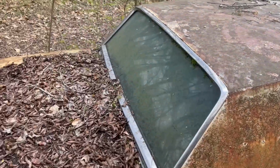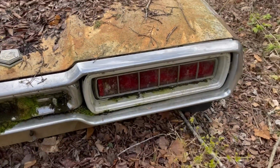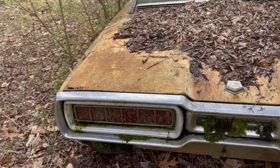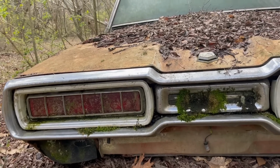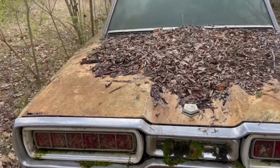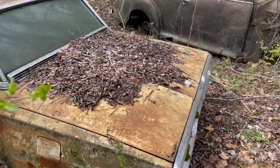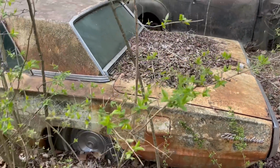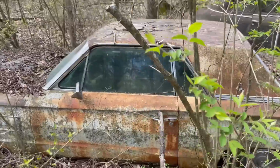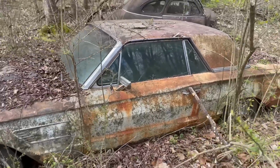Nothing has fallen on this one. This rear bumper appears to have never been hit. Never had anything backed into it. That's not too common. Usually these at least have little dings in them. This one does not. Somebody drove this car carefully. Back window's in good shape. It's complete, not messed with. This is not a junkyard, by the way. This is family property. So these things haven't been pilfered.